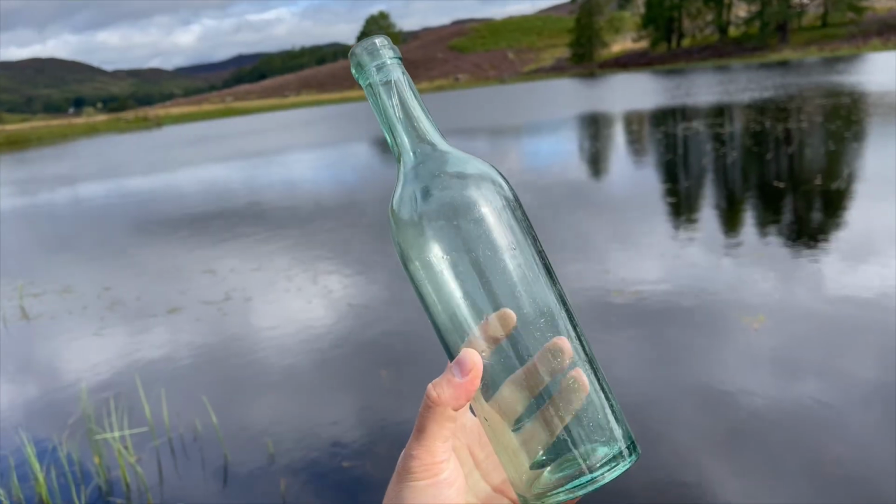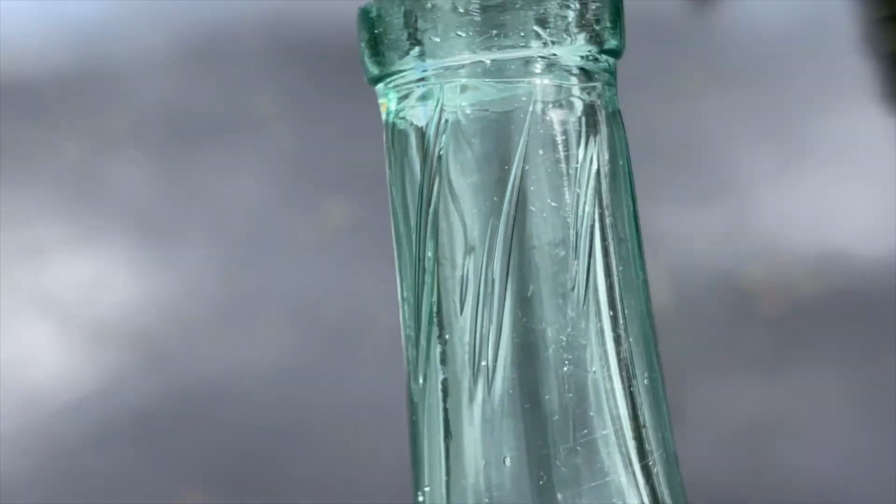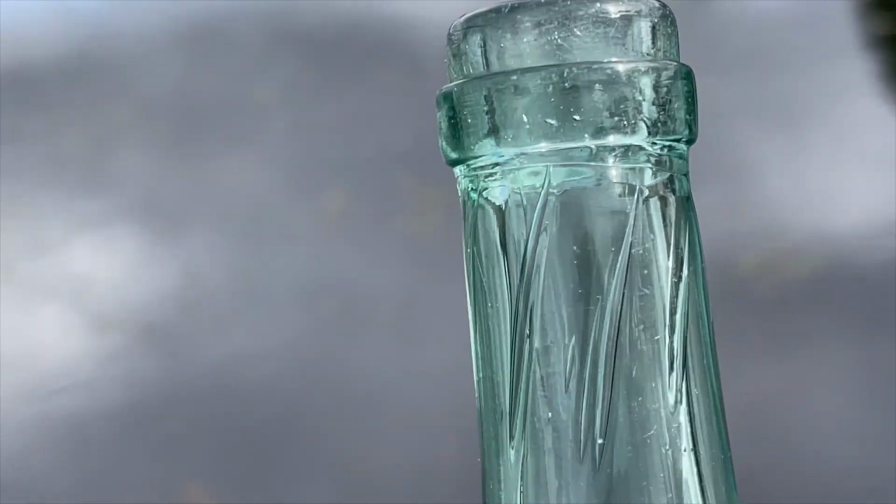Looks like we may have come across our first bottle here, and it's a lovely turn mould aqua wine bottle. Perhaps not terribly old, maybe more Edwardian period, but it's got some lovely bubbles on the neck there where it was turned and spun, and it's got a little tooled lip at the top.